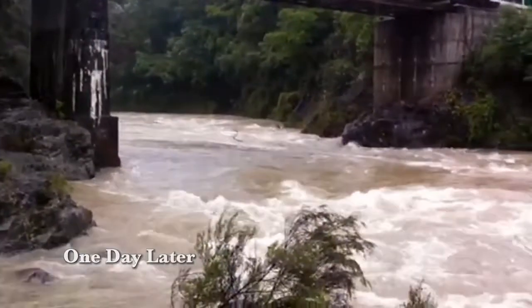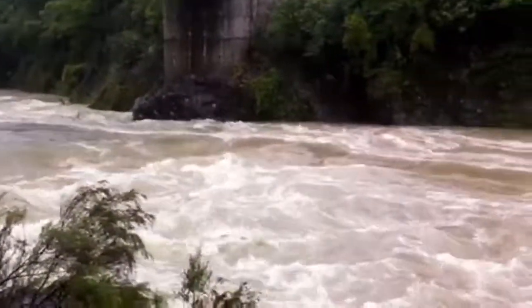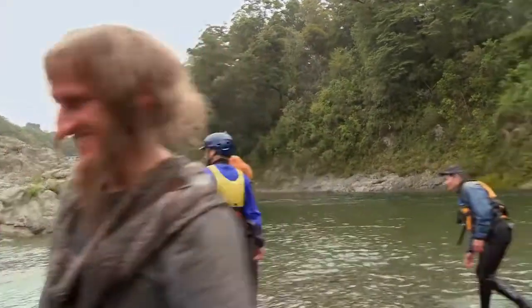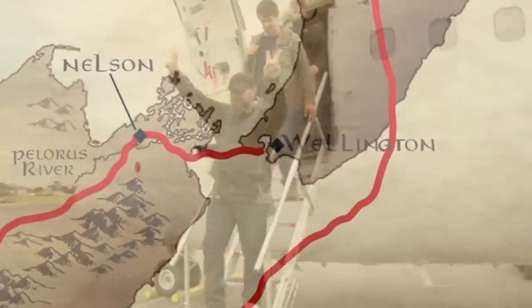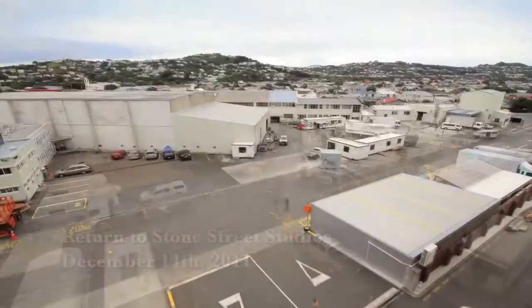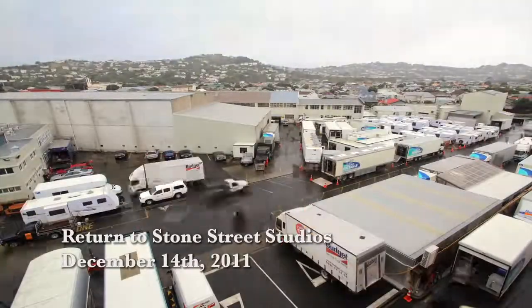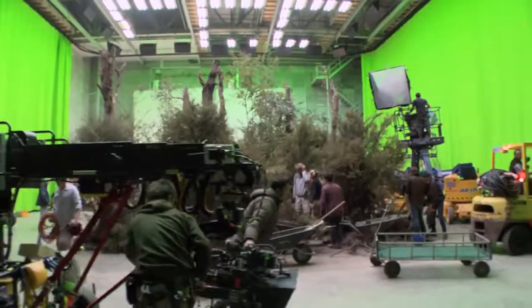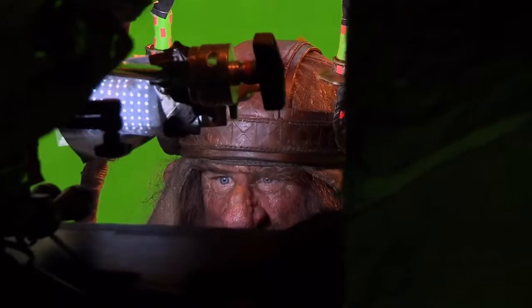The rise in the river level was like 20, 30 feet. And that's location. Yes. Done. So that's the end of our location shooting, and we are about to go into our last 100 days, what we're calling Block 3. And look forward to talking to you again very, very soon.